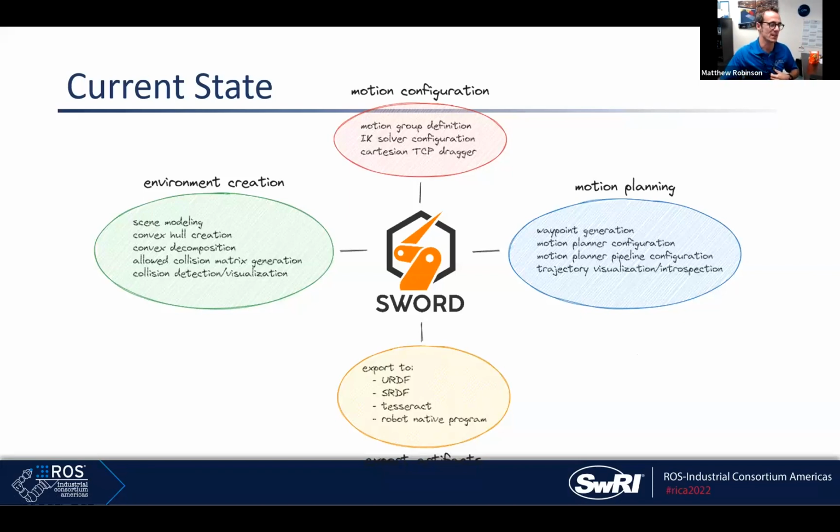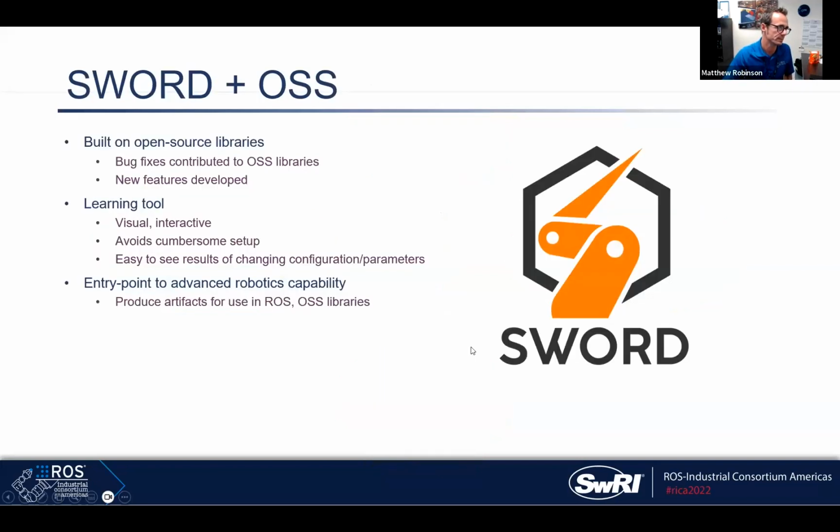Our staff is also taking advantage of using it, and it's really helped us in our workflow. So we're not just developers, we're users. Built on open source, it's a learning tool, and it's a great entry point to getting into this sort of advanced robotics capability, and that's what we're trying to do.